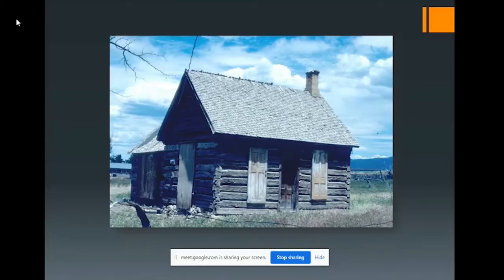Scandinavian influence because of how the logs are fitted close together and the gables are infilled with wood siding. It's hard to see in the shadow up there, but it was only log up to the square and then the gable end was filled in with the wood siding to give it a more finished appearance.